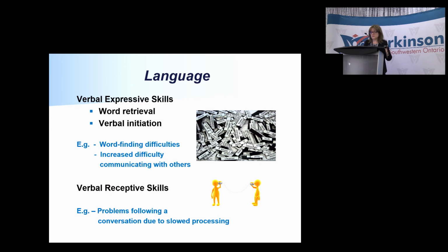Okay, the next one I'm going to talk about, the last one actually, is language. So compared to the cognitive areas that I've already discussed, language is somewhat less affected in Parkinson's disease. However, later in the disease, people can experience changes in language ability, particularly with respect to word retrieval and verbal initiation. So I'll talk about that a bit.